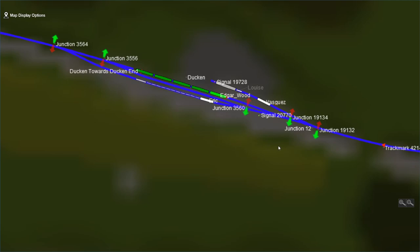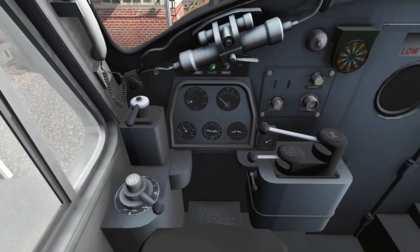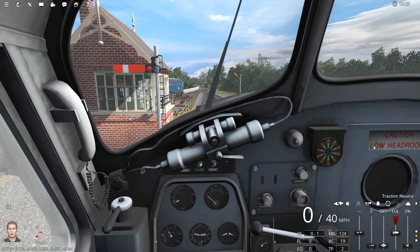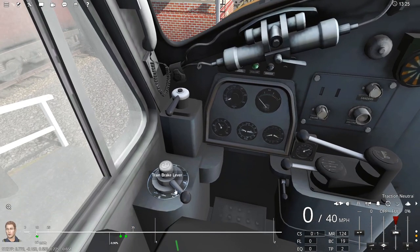So what we're going to have to do is switch the junction ahead, which is here, so it will show green, and we can do that by pressing J. But first of all, we're going to get into the cab of our locomotive. So here we are in the cab of our class 37. So what we're going to need to do first of all is to keep ourselves in neutral, out of position, and then we're going to start releasing our brake as soon as we have the road. So we're going to press J, and that should give us the road. It has indeed. So we're all pretty much ready to leave.